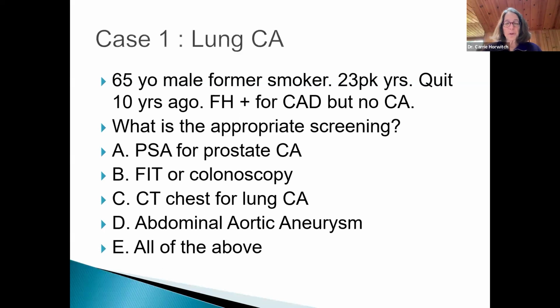Great. So most of you recognize that all of the above is the correct answer for this patient. Next slide.